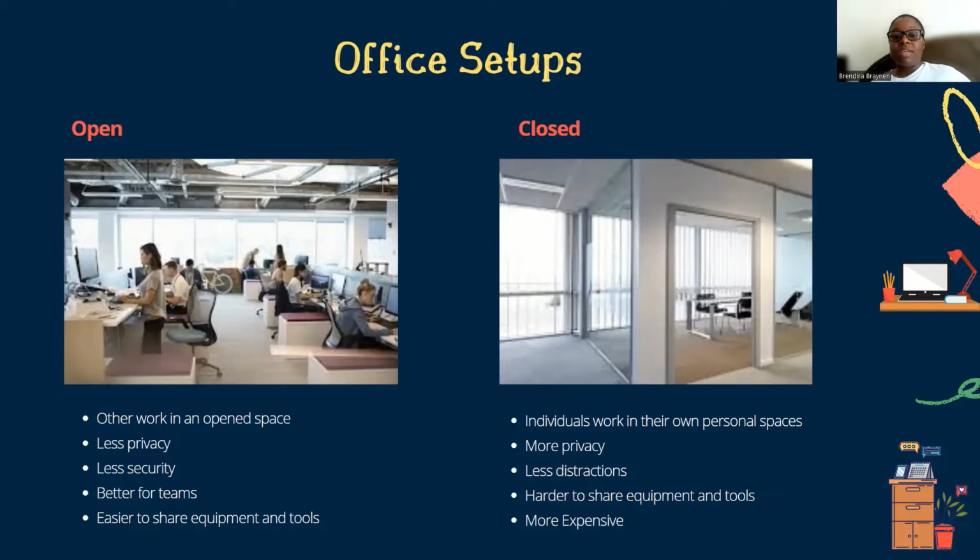And of course, there's more security for the person inside of the office, but could you imagine if a fire happens and the person in the office is not aware? That makes it a little bit less secure for them, because they are taken away from the general environment. It's a little bit harder for teamwork as well, because you're not constantly together, you're not working together in an open space, right? And so that's just an idea of how offices can be set up in an organization.